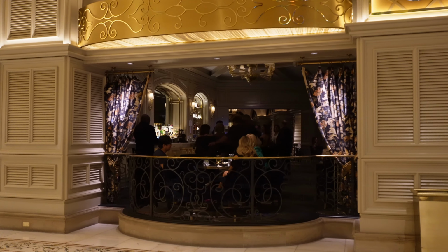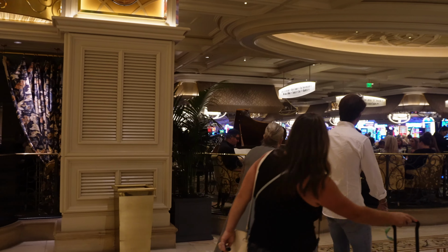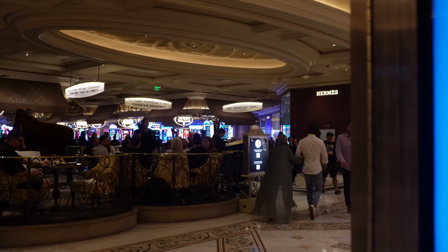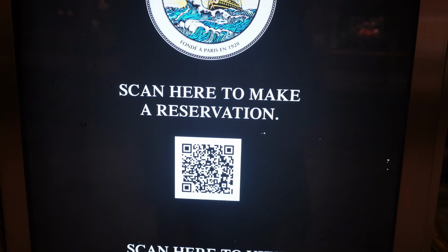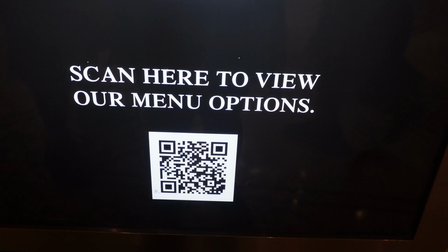So here's the Petrosian. According to how Nacy says it, I'm not sure if that's right, but I have no idea. Ooh, menu over there. So if you would like to make a reservation, scan this QR code. And if you want to check out the menu, you're going to want to scan this QR code.